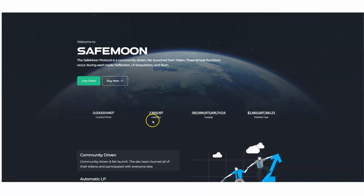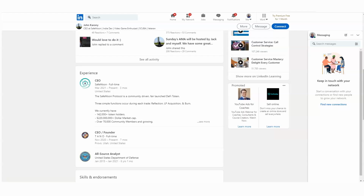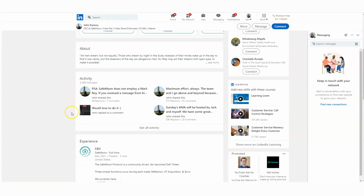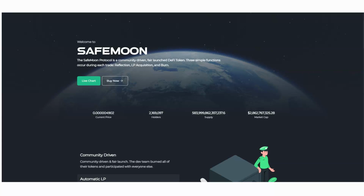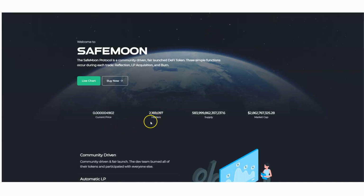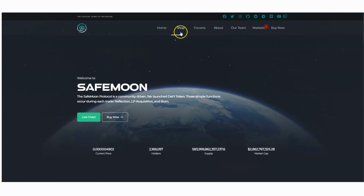The holders, wow, that many holders now? Wow, over 2 million holders based off when he put this in. He said 142,000. That might have been like 2 months ago. Oh my goodness. On his LinkedIn profile, it says 142,000. And then if you go on their website here, it says over 2 million holders. So they are one of the fastest growing companies in terms of crypto and assets that you're going to find.